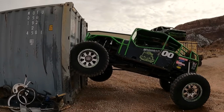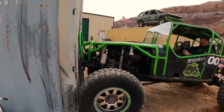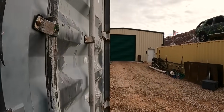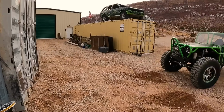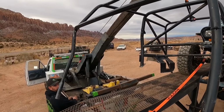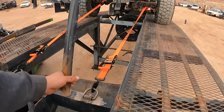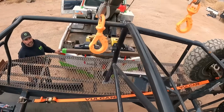Uh-oh. That's why they call it the used parts kind of. So this is the old cage out of the Samurai. And we know somebody else that has a Samurai. Not used to these new hooks yet. Right. Okay, there's those.